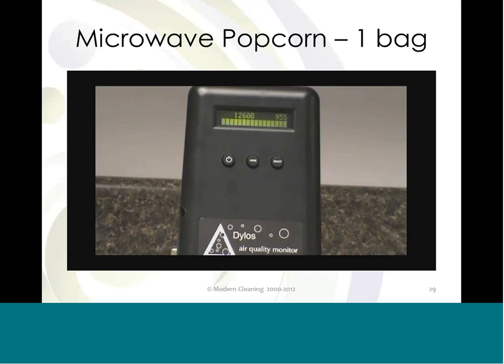If you notice, before we put the popcorn in the microwave, the number was 1350. Now we're all the way up to 15,000, 16,000, 17,000, 19,000, 20,000.